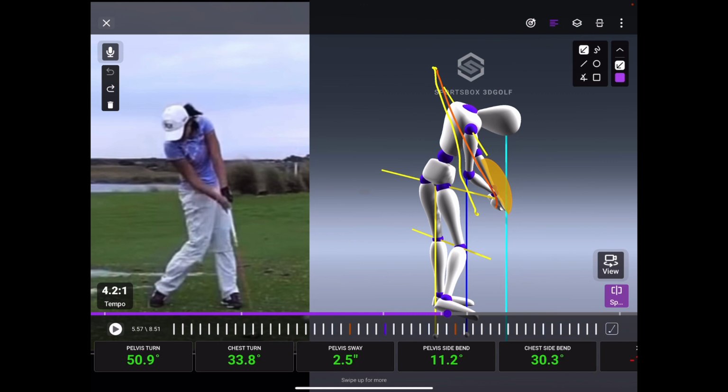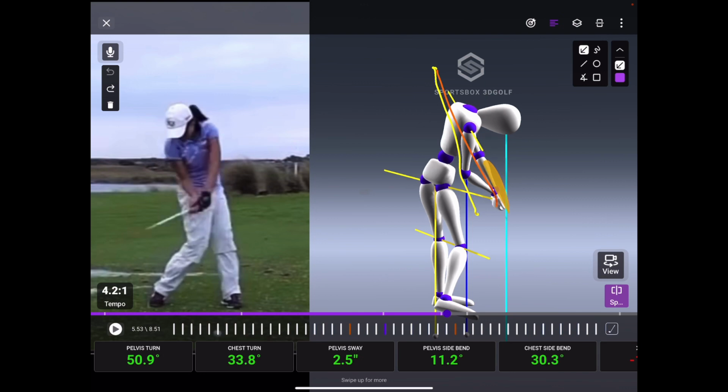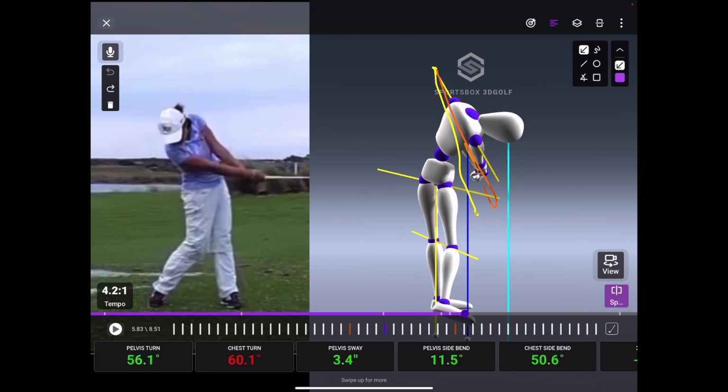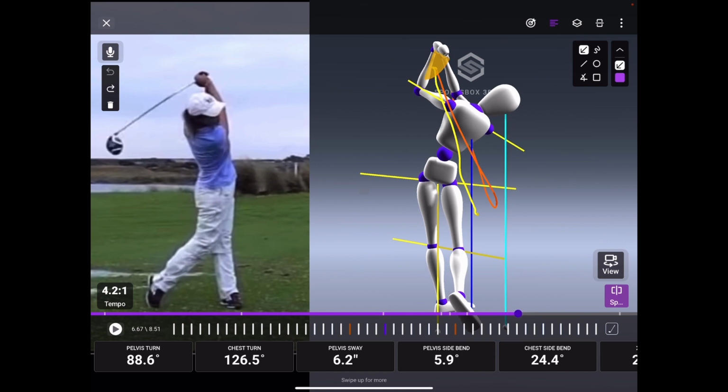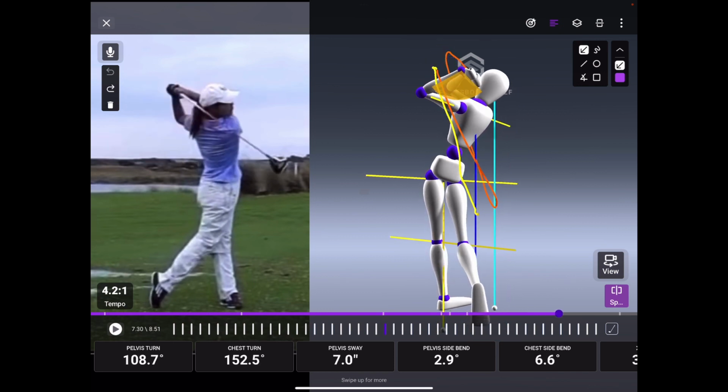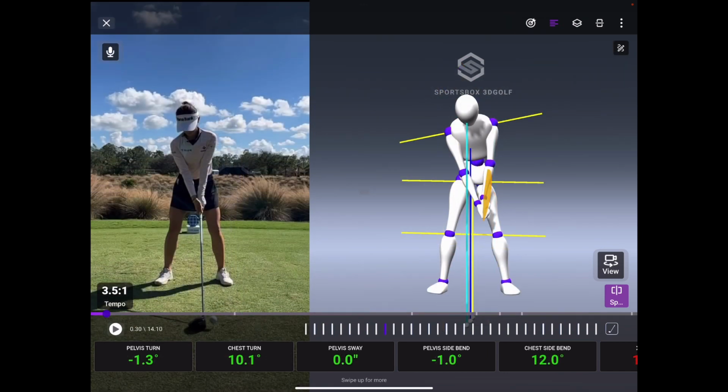And I say hyper, I don't mean it in a bad way. It's on the high end of good, okay? And her pelvis is only forward 2.5 inches. So definitely more of a rotational player at this historic part of her career. And you can see there's not a huge amount of lateral movement towards the target until late. All right, but like I said, a very effective pattern and very, very consistent. SportsBox.